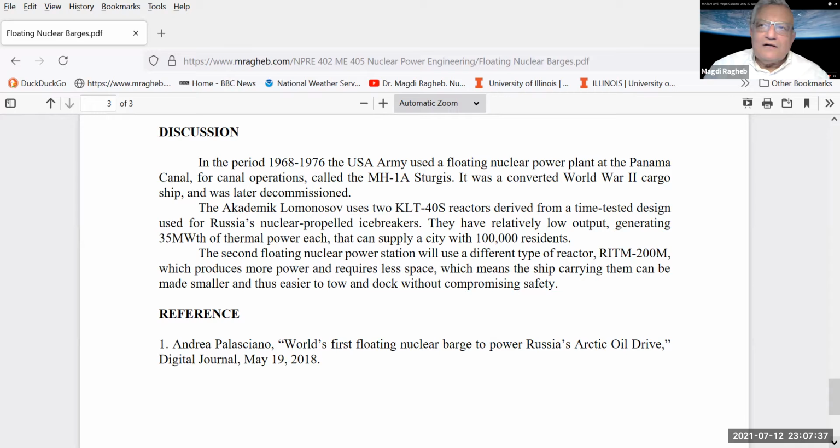For icebreakers, the ultimate engine definitely is a nuclear reactor, for the huge amount of power it can provide and the need of not getting refueled with diesel fuel every once in a while. It can go on for a year or a year and a half without refueling. These reactors have a low power output. They generate each only 35 megawatts thermal power. And notice I'm specifying it is not electrical, it is not rated power without the TH or the E. It is only thermal power that is turned into shaft or screw power to propel the ship into ice and open up channels for other cargo ships to proceed in general.